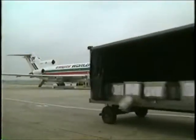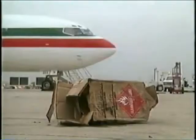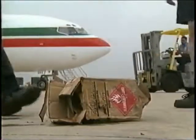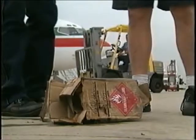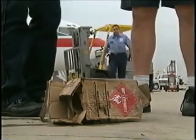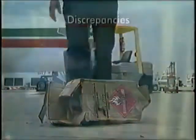Despite all precautions, accidents do happen. Boxes fall off baggage carts. They become damaged. They leak. All personnel should know what actions to take when something goes wrong. Follow your company's safety procedures. When accidents, incidents, or discrepancies do occur, they must be reported.